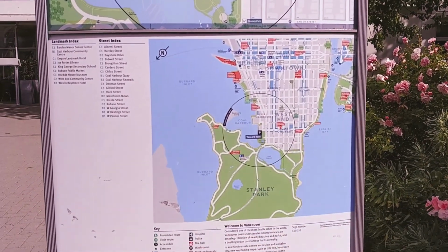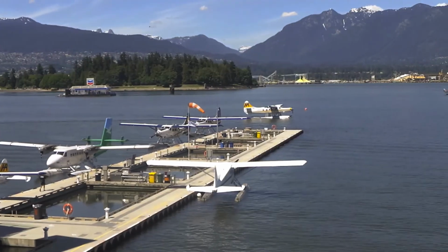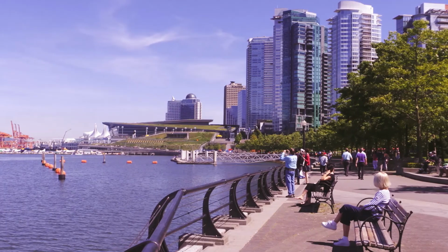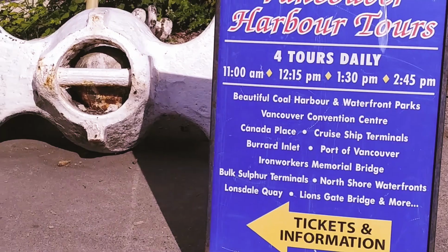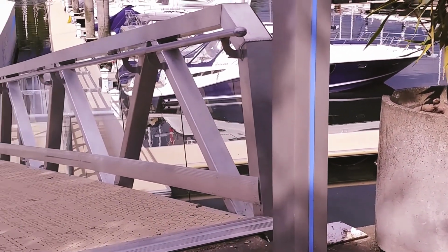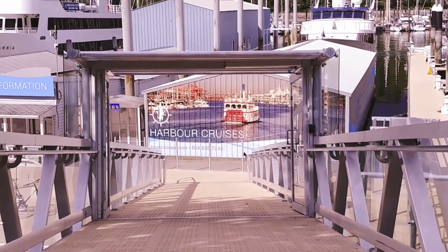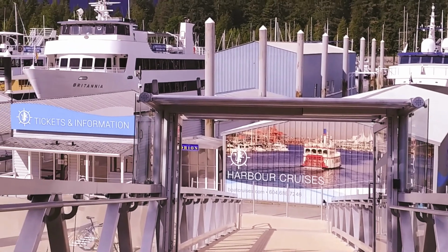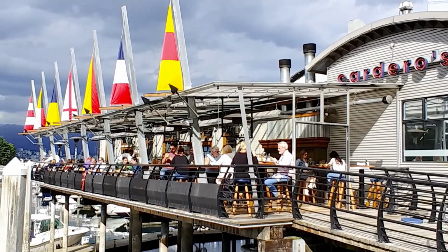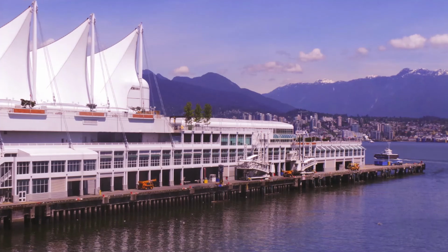We now head east alongside Vancouver Harbour towards downtown. On the way we pass the float plane terminal, tour operators and restaurants. It is a delightful scene. Finally, we reach Canada Place Conference Centre and Cruise Terminal.